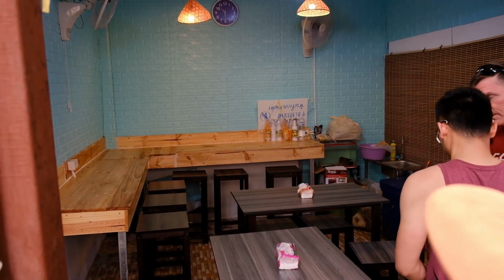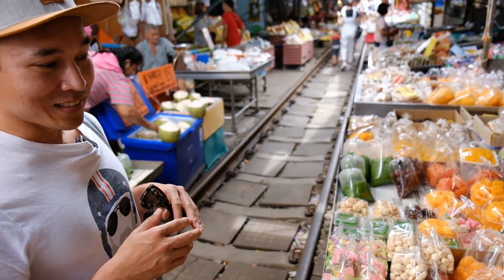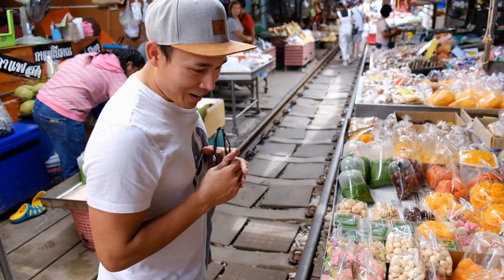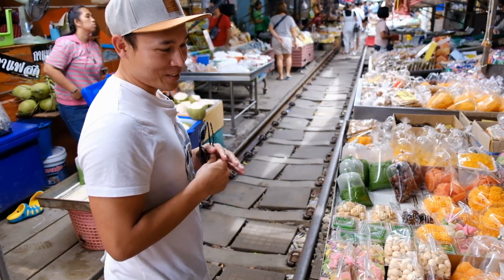Yeah, let's get a few drinks. How about we go for a walk and then we'll come back here? Alright, here really catching my attention. This is a dessert shop. And it's very colorful around here on these vendors.